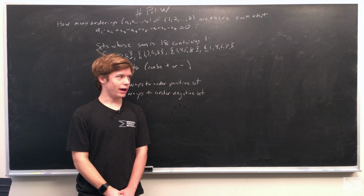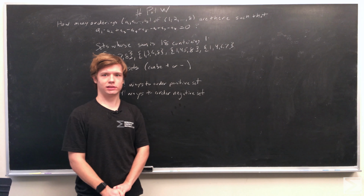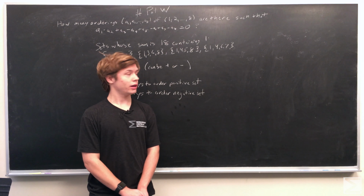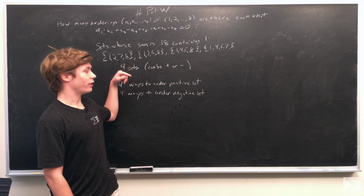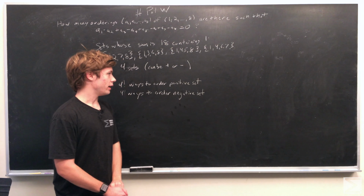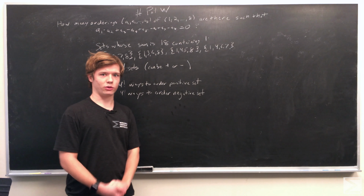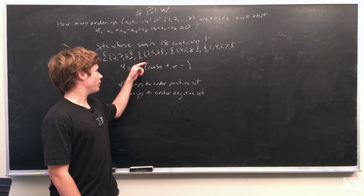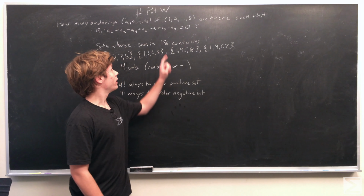So as you can see, we've determined that there are four possible pairs of sets who would sum up to 0, depending on if they're positive or negative. And we have to account for the fact that for each possible pairing of sets, a set with a 1 can either be positive or negative. And then for the positive set, we have four factorial ways to order it. And for the negative set, we have four factorial ways to order it. So now all that has to be done is we'll multiply all these factors together to get the number of orderings that fit this criterion.